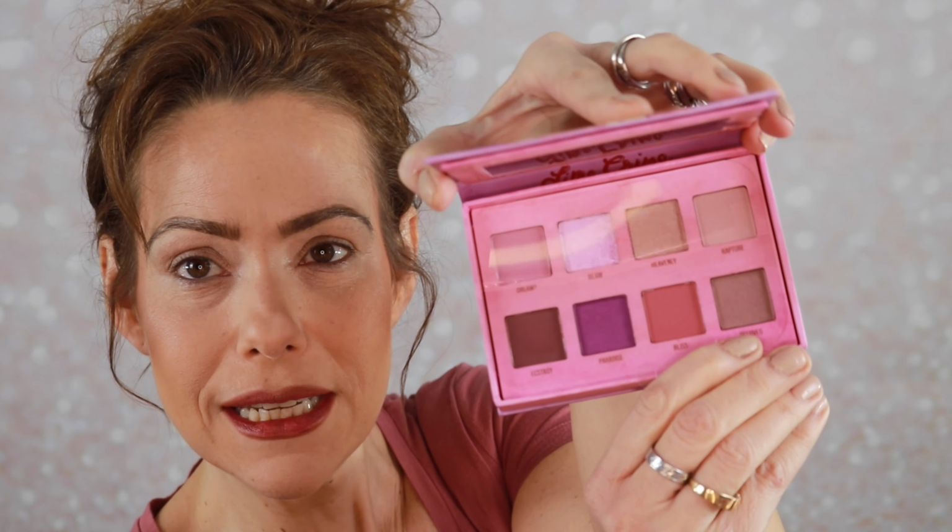Next we have the Venus 3 from Lime Crime. Let's look. Ooh, these are pretty. Perfect for spring. Reminds me of something for Easter. I went a little pink toned on the face for it. This palette is retailed at $38.